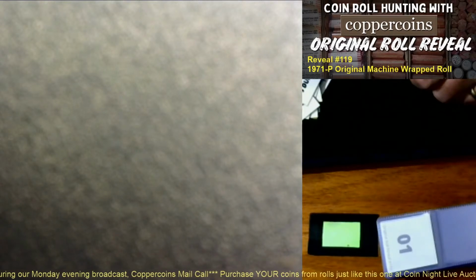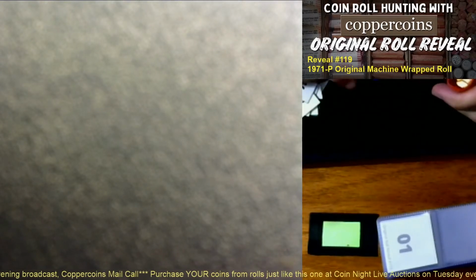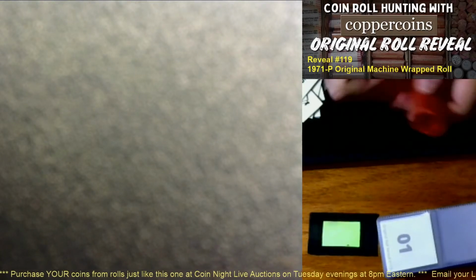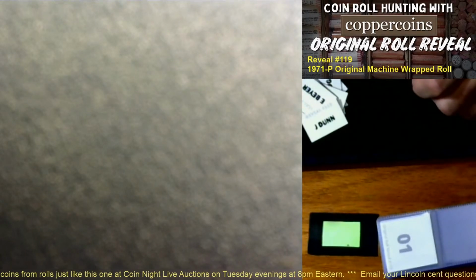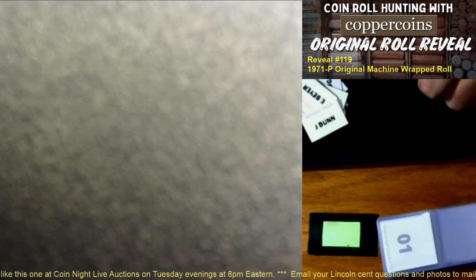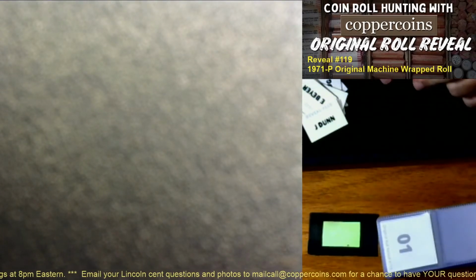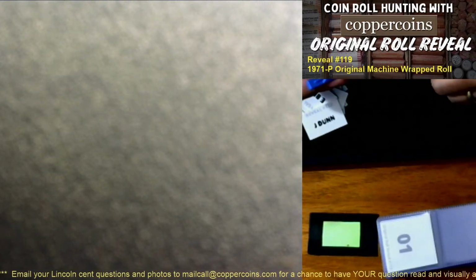I'm working on trying to get this thing pried apart here. Bear with me. Some of these things can be a real pain to deal with. We got a number of different double dies in 1971 that we're going to be looking for. They're all double die obverses. There are no known double die reverses for 1971 Lincoln Cents.